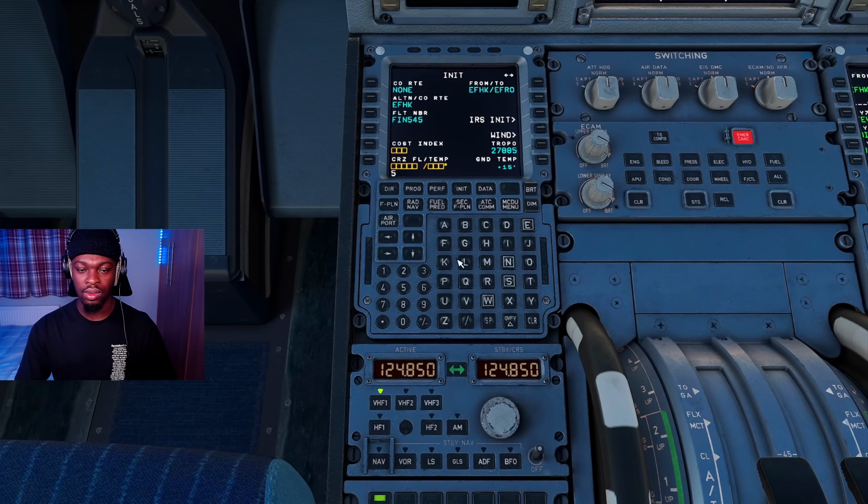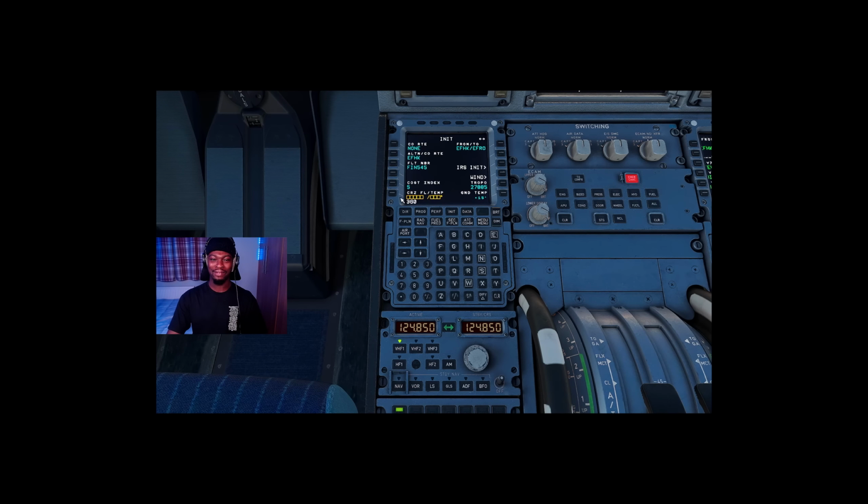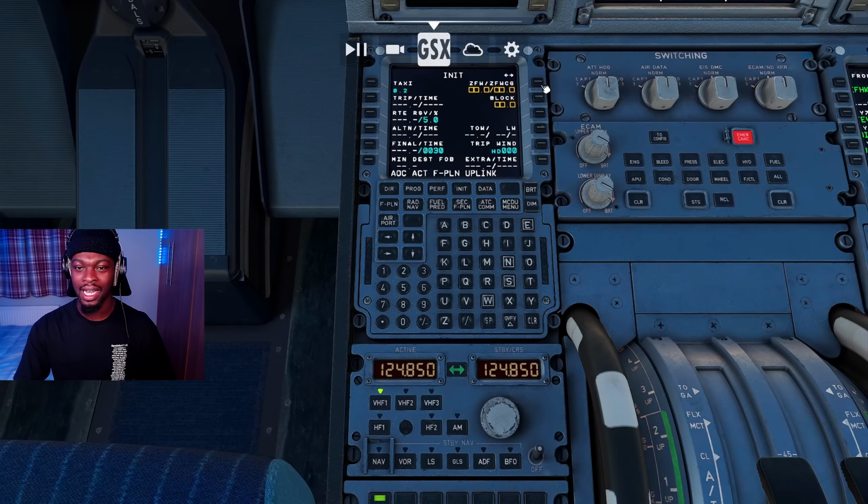Flight level 360. For a flight this short, it's just good to be back in a Phoenix 2 as well, man, like an Airbus 320. I've been in a Neo, I just haven't been in a 20 yet. It's been so long. Can I click this and it works? I can't remember. It's been a minute, man. Can I do this? I cannot do that, can I?